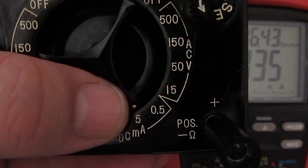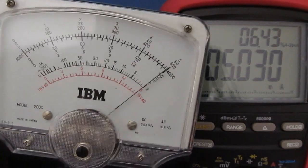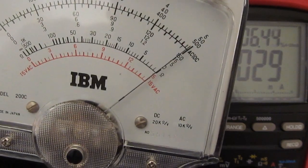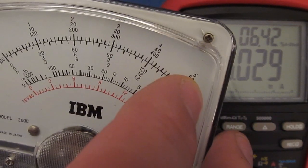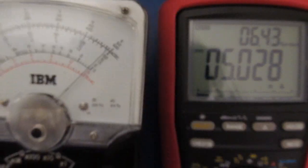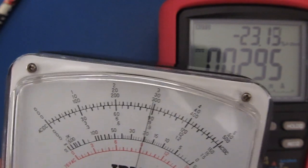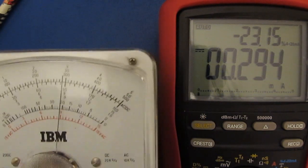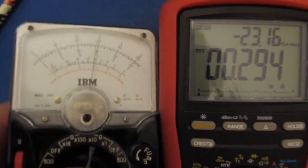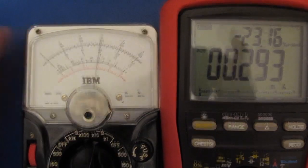Alright, so I've changed it to the 5 milliamp scale. And you can see we're putting out roughly 5 milliamps on the Bryman. And you can see that's basically full deflection. Again, this would be our 5 milliamps at the very top here. You can see we're now on the 500 microamp scale. And you can see we are putting out just about 300 microamps, which is pretty much what the Bryman is showing on the right. So it seems like all the current modes on the IBM meter work just fine.